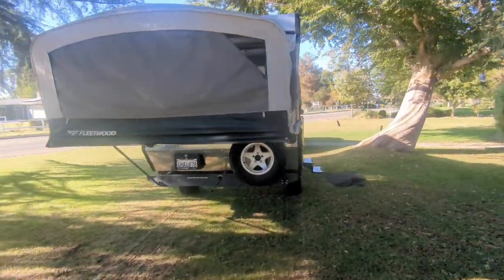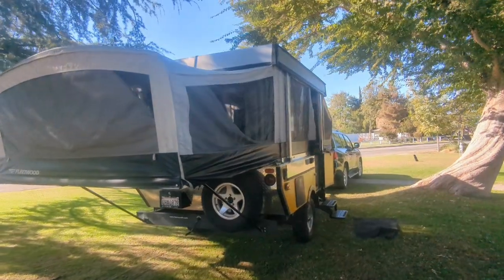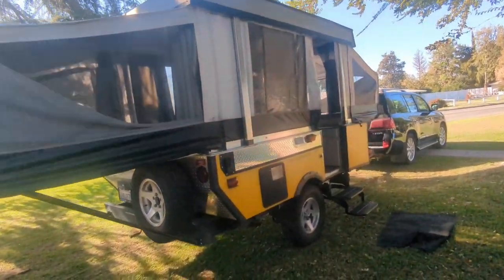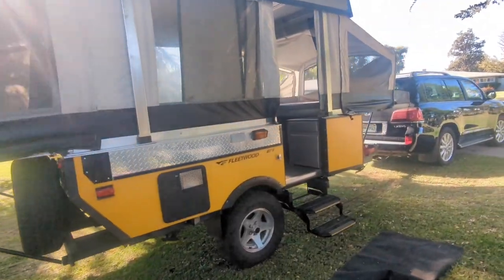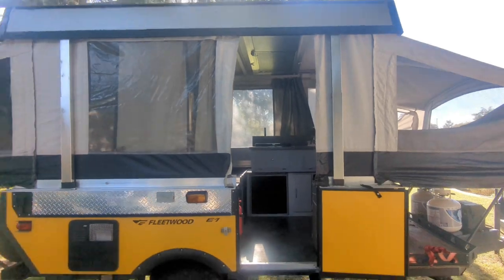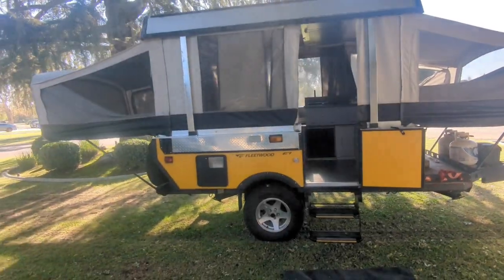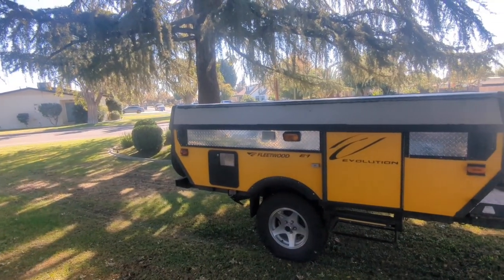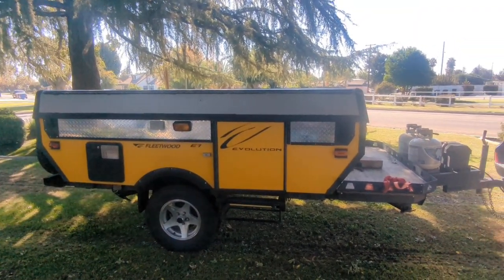We found it from a guy locally, and I really liked the guy. We hit it off. He was the original owner, and he babied this thing. He took great care of it. So we took it off his hands, and we've been using it ever since. So I want to show you all about the Fleetwood Evo 1. I want to introduce you to our RV.